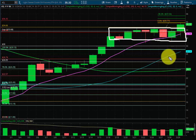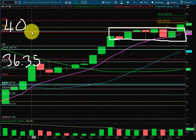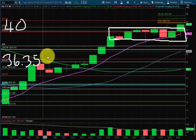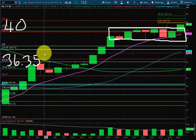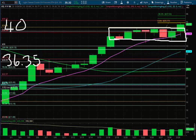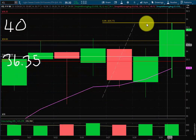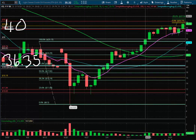So based off of this, oil should be able to hit that target at 36.35, maybe even before we open on Monday, as ridiculous as that sounds. And then big picture, it has room to 40, but I'll give you some short-term fib targets, because obviously you're not going to buy oil or the ETF or whatever and hold it for $40, right? You're going to take profits along the way like a disciplined trader. So in this case, you would have these fib extensions that I already drew up in preparation.